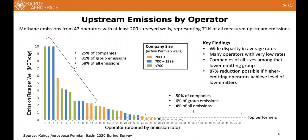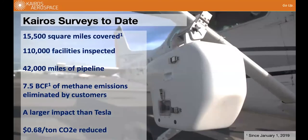This is a very exciting possibility, and we think that we can help these operators achieve this goal, since often only a handful of sources need to be addressed. We think that because it is already happening. Since January of 2019, Kairos has surveyed over 15,000 square miles of oil fields, inspecting over 100,000 facilities and 42,000 miles of pipeline. Our customers are actively repairing these emission sources, and in this time have stopped 7.5 billion cubic feet from getting into the atmosphere.